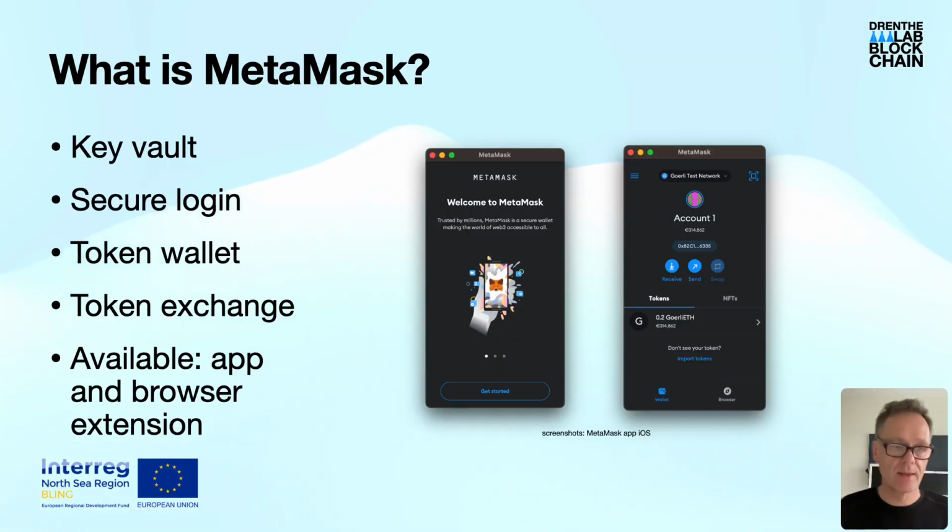What is Metamask? Metamask is a tool installed on your computer that manages your digital assets. It manages your tokens, your coins. It can also work as a token exchange, so you convert between, for instance, Ether and Ether-based tokens. But it's very important to understand that Metamask is a self-custodial wallet. You are in control of your assets, of course, it's your wallet, but that's not all. You're also in control of your password and your keys stored in your wallet.